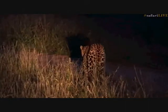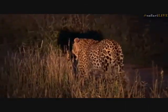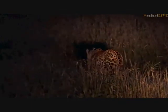Now, you've seen on Tingana, he's got quite a large dewlap. And Anna, you were wondering, what is the function of that dewlap? Now, for a leopard, you see lions don't have dewlaps. And for a leopard, it's because when they do fight, they go for each other's throats.